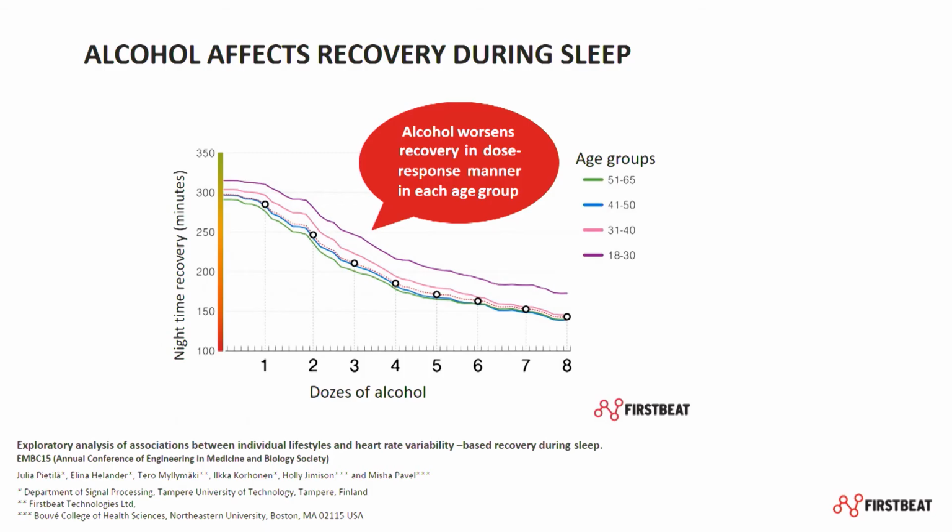And this is a relationship between alcohol and recovery. From the graph, we can see that after two doses of alcohol, the amount of recovery starts to decrease quite rapidly. And actually, after six doses, it really doesn't matter anymore. It's already quite bad. So it's not advice, don't take this as advice. But certainly, alcohol does impair our ability to recover at night.